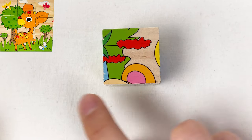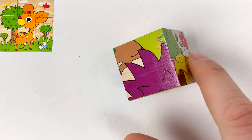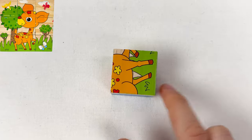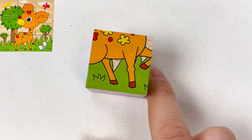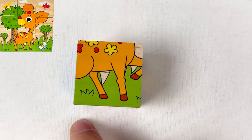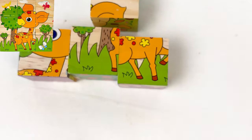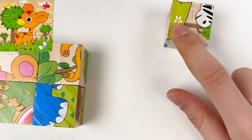No, this might be the monkey, right? But we need a deer, right? So if there is the deer, let's rotate different side. This seems to me like a deer with the flowers on the body. That's what we need. So let's move this puzzle piece to other ones. Great. So let's take another puzzle piece, right?